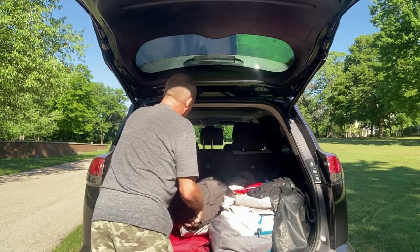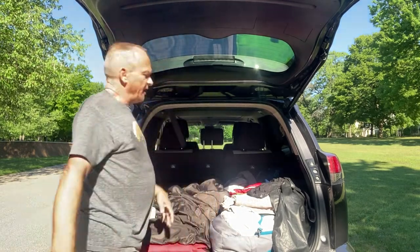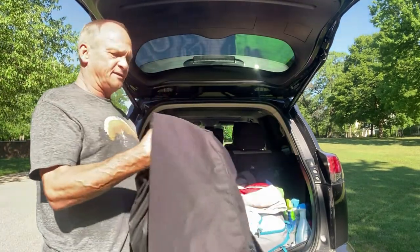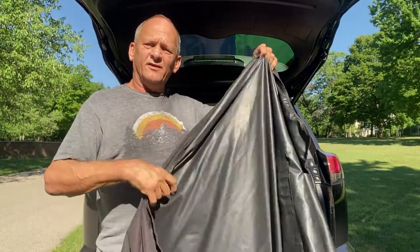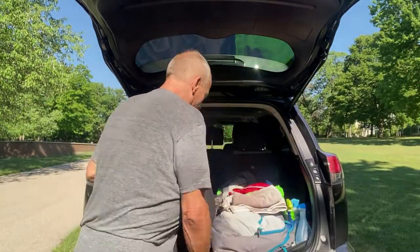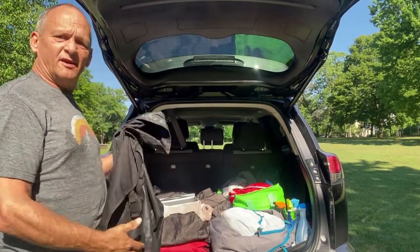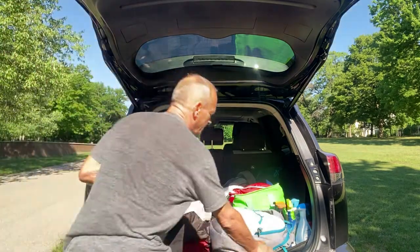I used to use the sleeping bag on the back and the whole thing, but then I've always liked the protector for the back seat for the dog, you know, that's what it looks like, to hide everything. And then that's pretty much it right there. That's what it looks like without this on.